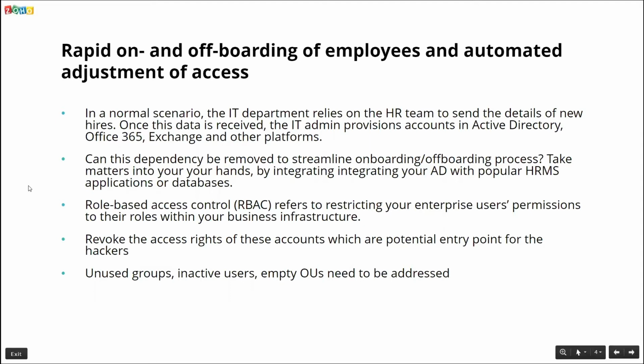So what we can do to make this process a lot more streamlined and a lot quicker is to automate these tasks, like your onboarding, your offboarding, as well as your reprovisioning. Now, when I say automation of these tasks, we can in fact take it a step further and integrate your IAM solution with the HRMS application. If the solution that you're using, whether it's a ManageEngine solution or any other third-party solution, supports integration with the HR application, it's going to help you avoid that dependency on an external team, in this case, the HR team.